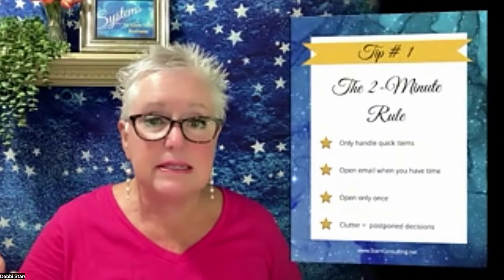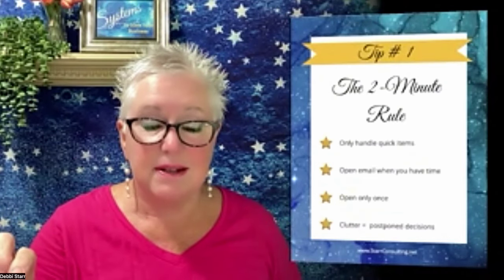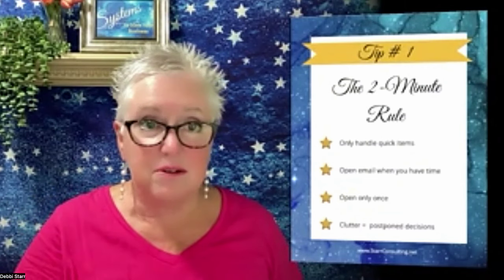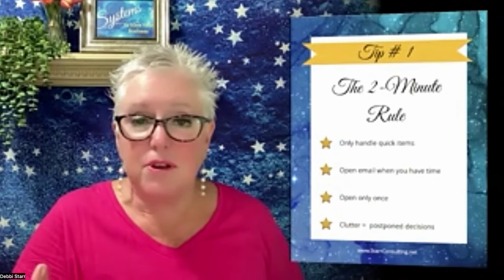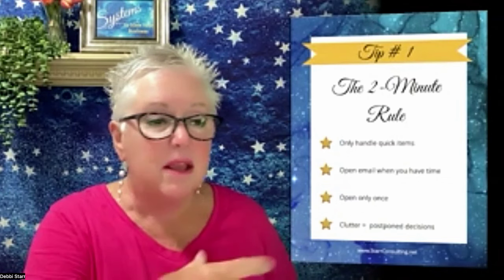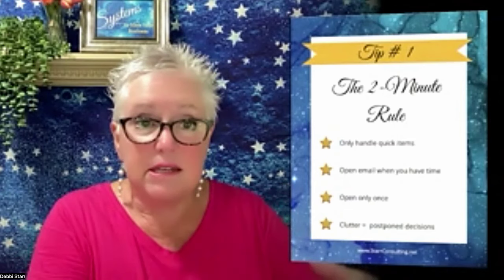All right. The last little note here on this tip: clutter equals postponed decisions. Let that sink in for a minute. This is digital clutter or physical clutter. If we have clutter, it means we just haven't made a decision on what to do with it. So what do we do? We just leave it there. How many of you use your table for that? Or, when you walk in the back door, you throw your mail, you just pile everything up because you haven't made a decision of where you're going to keep all of this information.